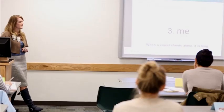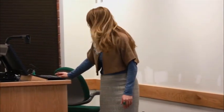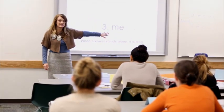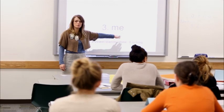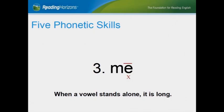Third phonetic skill, working left to right. Do I have a guardian this time? Phonetic skill 3 is this. When a vowel stands alone, it is long. Okay, so again, just let me point out, we don't say when the vowel's at the end of a word it's long. We're very intentionally laying the foundation because these are not only single syllable words but syllable types. So a vowel can be alone in a syllable, at the end of a syllable, yeah? So we have to be careful how we word that. Okay, so when a vowel stands alone, it's long.